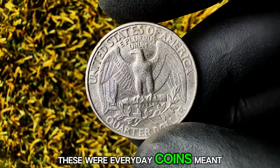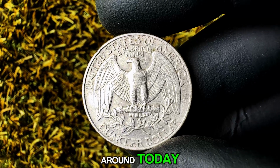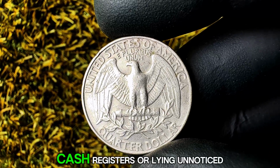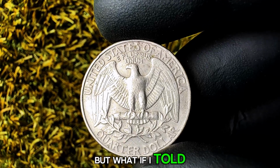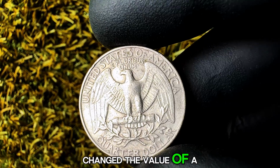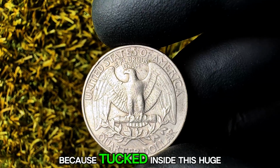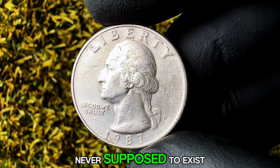These were everyday coins meant for circulation. Most of them are still around today, being used in vending machines, cash registers, or lying unnoticed in change jars. But what if I told you that one mistake, one accidental anomaly, changed the value of a single coin forever, because tucked inside this huge production run, one coin emerged that was never supposed to exist.